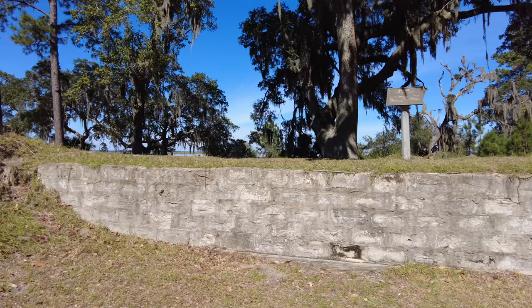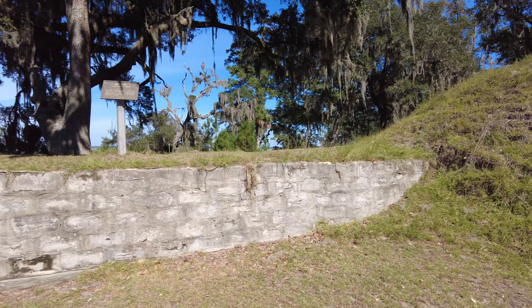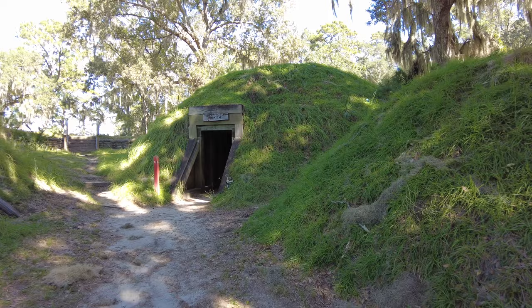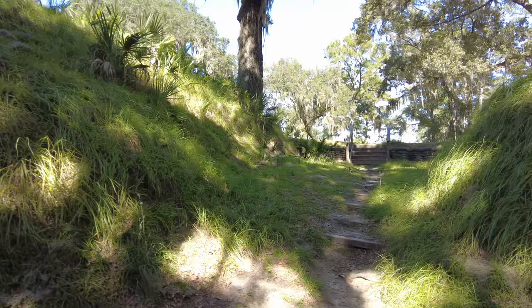This would have been the gun emplacement closest to the enemy, and this is the one that Major Gallie commanded himself. It was an 8-inch Columbiad. Well, here are some powder magazines back here on this back side of the fort. Here's another powder magazine. And now let's go back up.